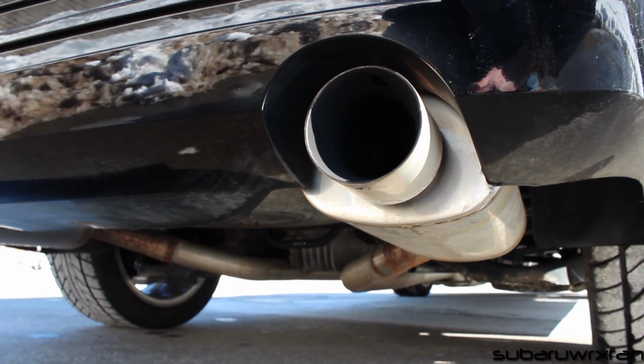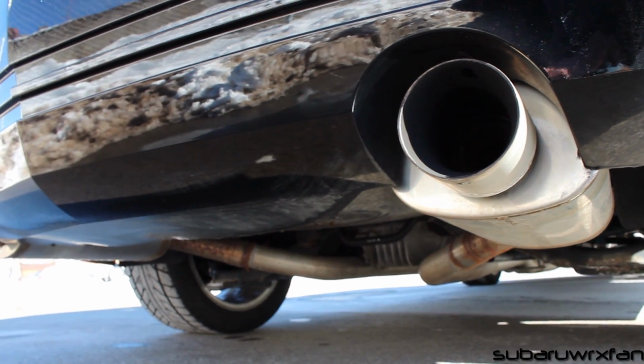So this car has a MagnaFlow exhaust, and it also has headers. So this car has maybe 30 more horsepower than a standard CTS-V. We're running about maybe 430 horsepower in this car. And so yeah, should be fun.